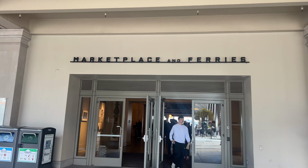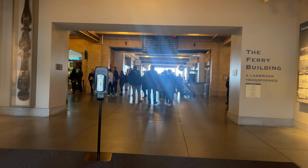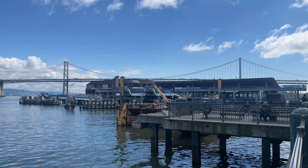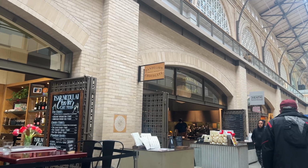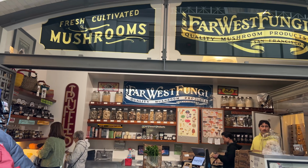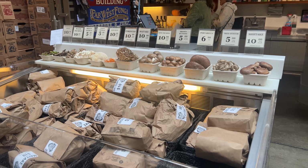I had never been to the Ferry Building. I was excited to go inside and explore, and it has a really rich history. It was opened in 1898, and it was a ferry boat stop. It became obsolete in the 50s, and then they revived it in 2003. And currently, as you can see, it's filled with lots of unique restaurants and shops, and it's a great spot for tourists to go and get something to eat, as well as locals.